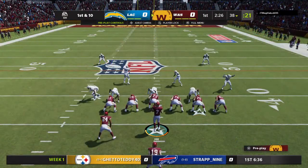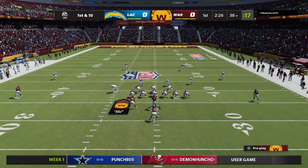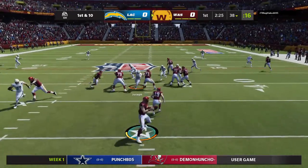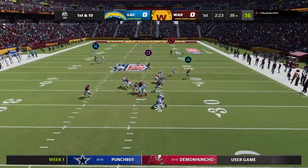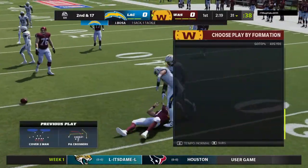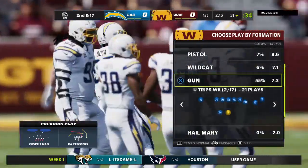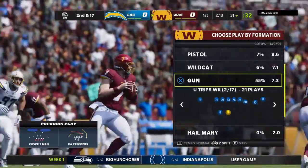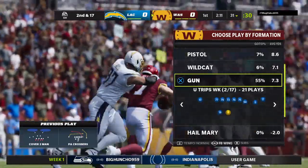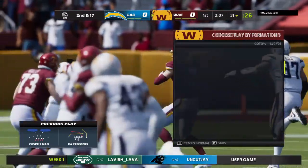So the missed field goal, and now they're in great shape. They'll start at the 38. Play fake. Hill. Chargers able to get the pressure and bring him down. The former number 3 pick, Joey Bosa, bringing the lumber that time. And so much for that great field position to start the game. Now they're way behind the sticks. Can't wait to see what their 2nd down call is going to look like now.